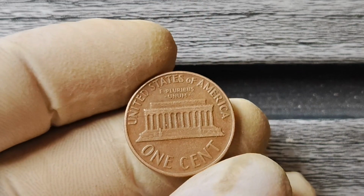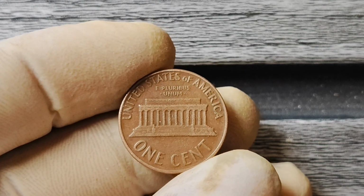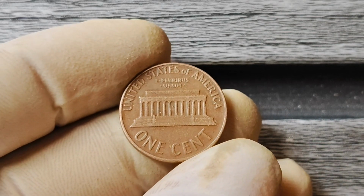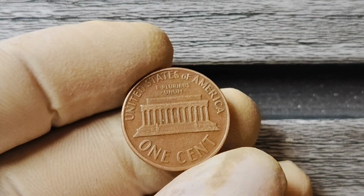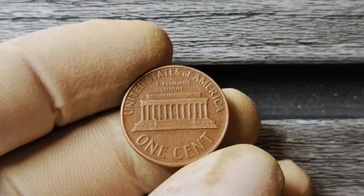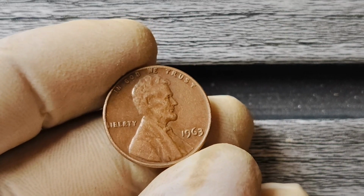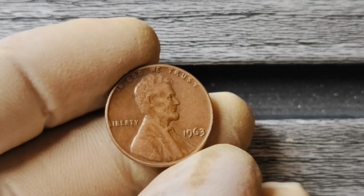A few years ago, my buddy Dave, who knows nothing about coin collecting, called me up all excited. He said, "Dude, I think I found a rare coin." I roll my eyes because Dave thinks every old coin is rare. But I humor him and tell him to bring it over. He shows up with this crusty old penny, barely recognizable, and asks me if it's worth millions.